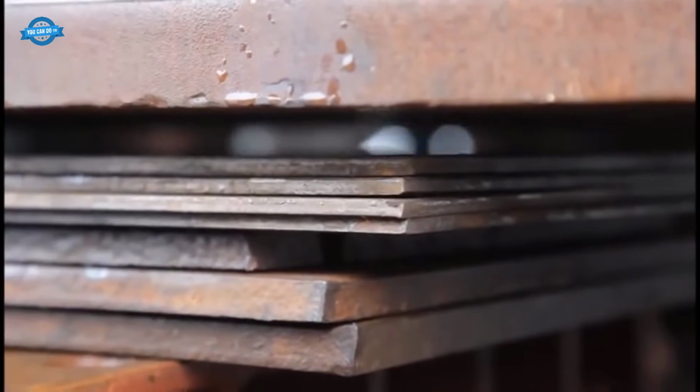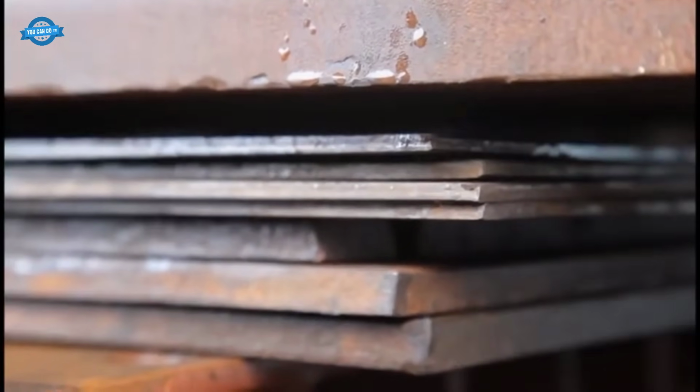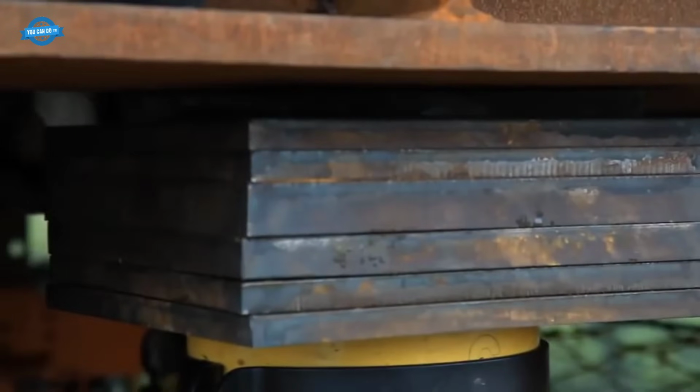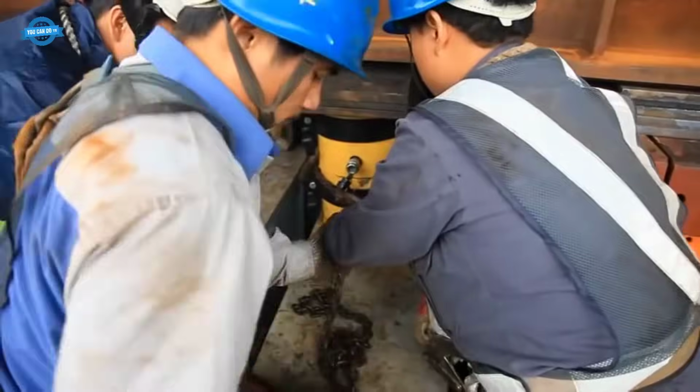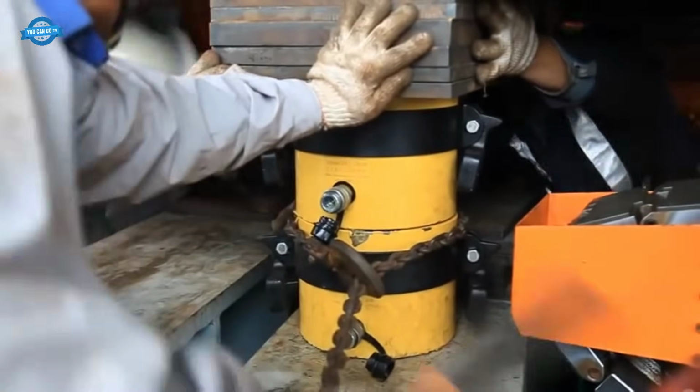The result was two spanning bridge units, each designed as three-span continuous curved steel box girder bridges. The bridge length measured an impressive 486 meters, featuring main spans of 216 meters, marking these as the largest span steel box girder bridges in China.